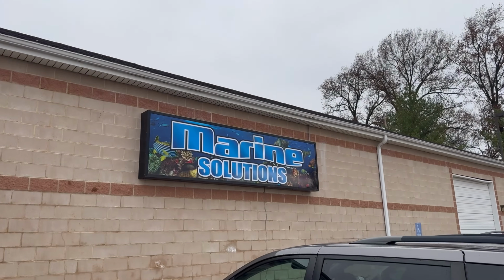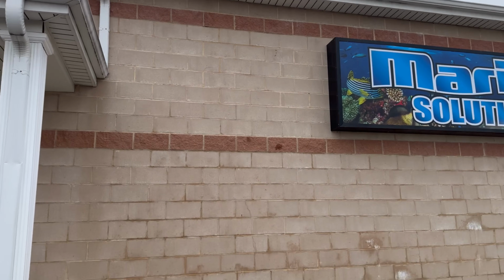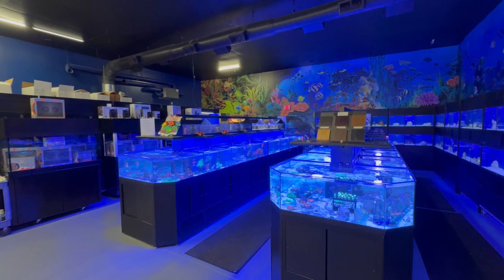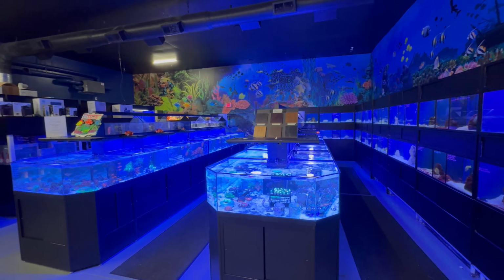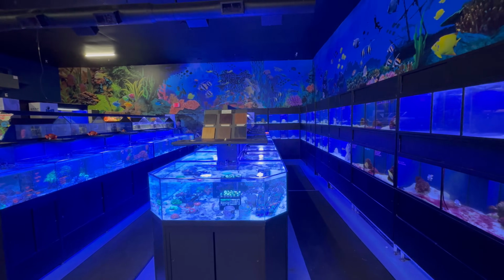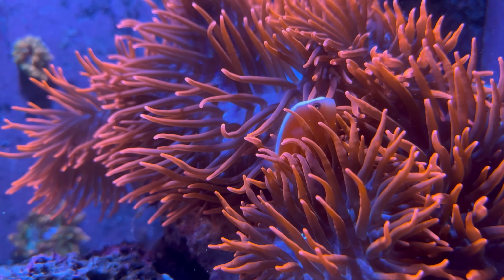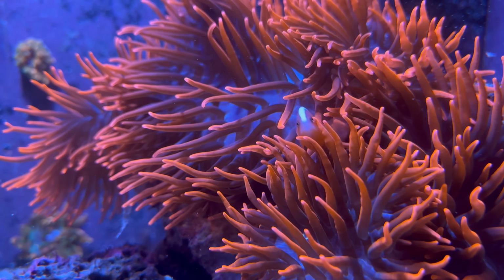Our next shop is actually right down the street. It's called Marine Solutions, and I have not been to this store in a while. This store is gigantic. It's just wide open space inside, and unfortunately for me, it's not super close, so I rarely come in here. They had a ton of great coral, lots of fish.